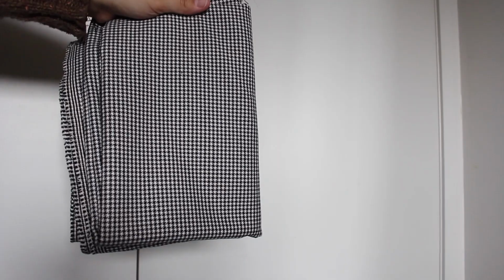The camera's not going to pick it up properly. It's a very small houndstooth though, so I have no idea what I'm going to make. Well, it's probably going to be a skirt. It's fairly thick, which I like. I like when my skirts have a bit more structure. So yes, I quite like this. It's very much my style. I like very classic designs, I say after showing my favourite fabric being ducks.